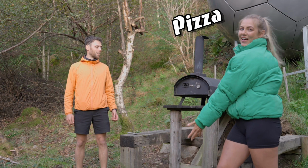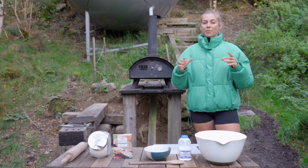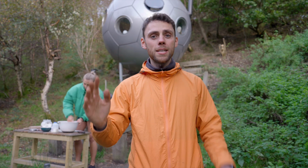Luckily, this place has got us covered because tonight we're having pizza! Yay, pizza! And we're not talking just throwing cheese onto a base, because we've got to make this base from scratch, Italian style. But while Rebecca makes the pizza, I'm gonna tell you why we found one of the most unique hotels in the UK.